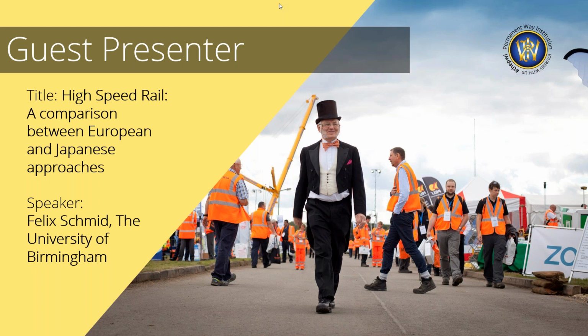Well, to achieve the speeds which are achieved, you really have to keep the track very closely to its design position. So that's why there is a lot of tamping and a lot of work going on to keep the track in the same place.